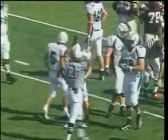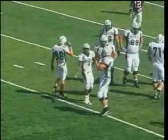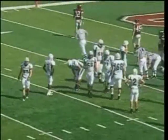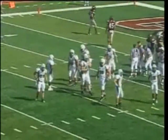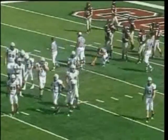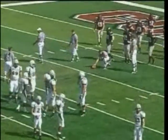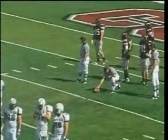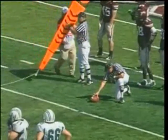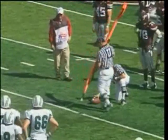Well, that was the inside screen. Galligan starts out on the far left, comes inside across the middle. Nice pass by Jenny and a nice run by Galligan, and it's going to be very close. They're going to measure it. It looks like we can't tell from up here. It's close. So it'll either be 4th and inches on the Colgate 8, or it'll be a first down and goal on the Colgate 8. We do play on an artificial surface here at Andy Kerr Stadium in Hamilton.